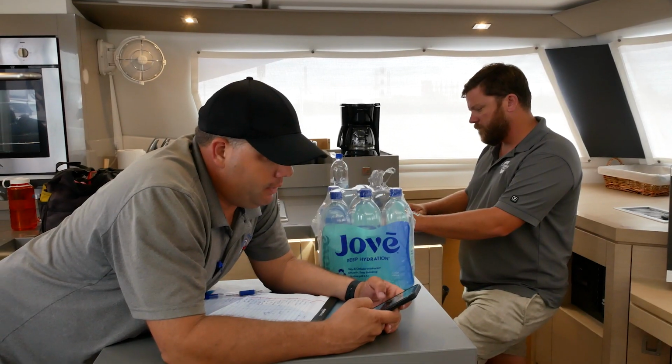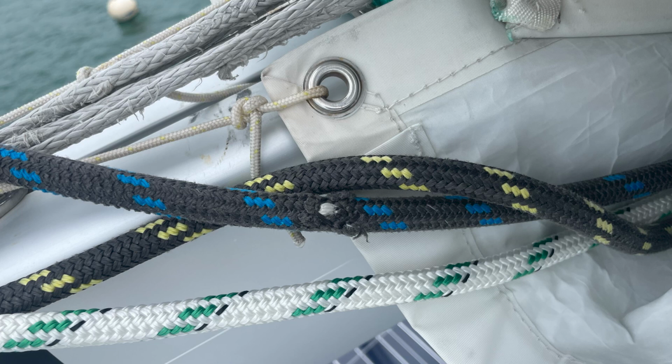We've got one reef line. There's a small bit of chafe in it. I probably will have a couple other little small things, but that's what I got. Okay.